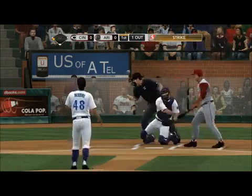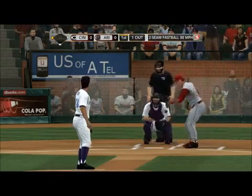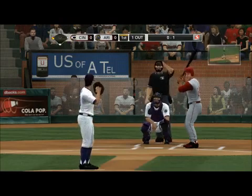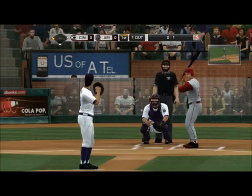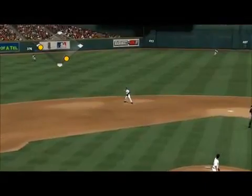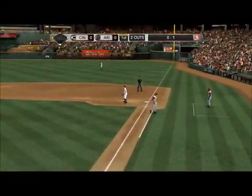First pitch, a fastball. That's in there for a strike. The pitch hit hard on the ground to short, and a good throw gets him. Two down.